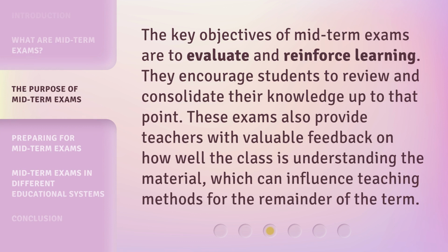The key objectives of midterm exams are to evaluate and reinforce learning. They encourage students to review and consolidate their knowledge up to that point. These exams also provide teachers with valuable feedback on how well the class is understanding the material, which can influence teaching methods for the remainder of the term.